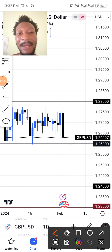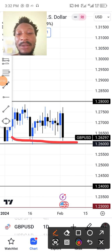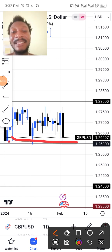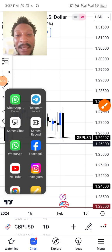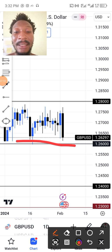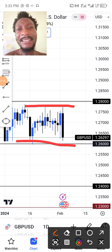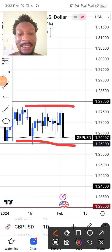As you see this market right now, you should be looking for buys around here, because this is a level of support, and when the market comes back up here, you should be looking for sells because it's a level of resistance. This is basic technical analysis. All right, guys, thank you very much.